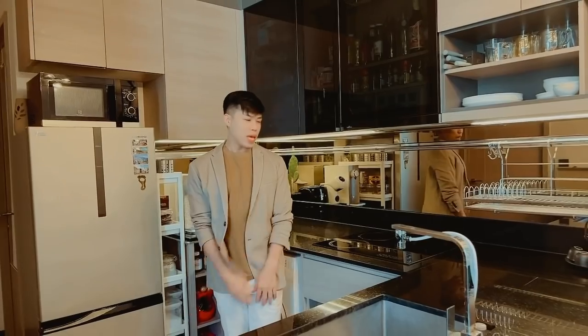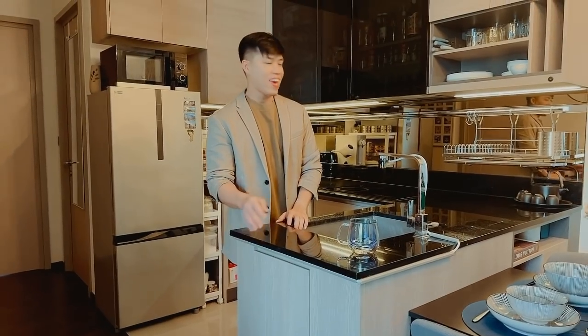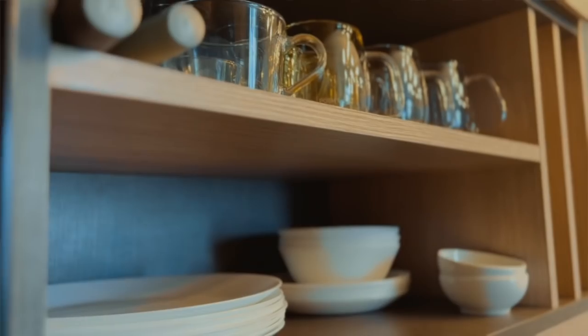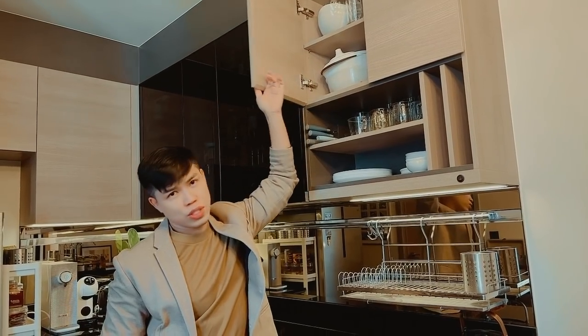Hello, so this is our kitchen. We have the sink and we also have that trash bin. And this is the area where you can wash dishes, and this is the dish rack. So this is where we put our plates, our cups, and the things that we don't usually use.